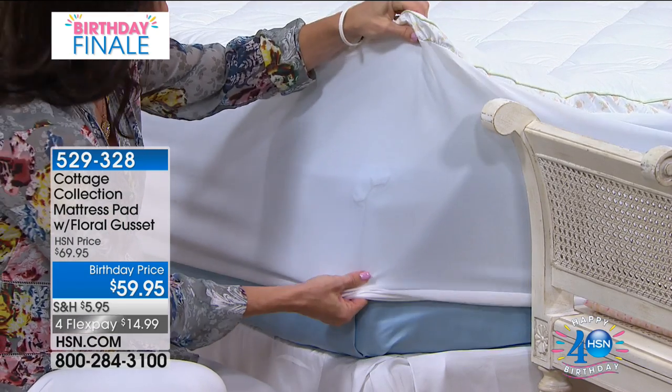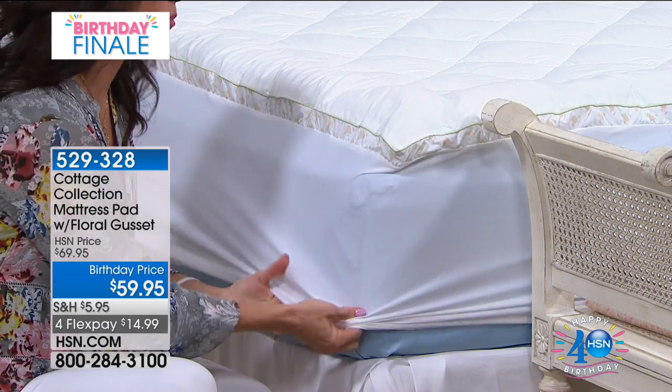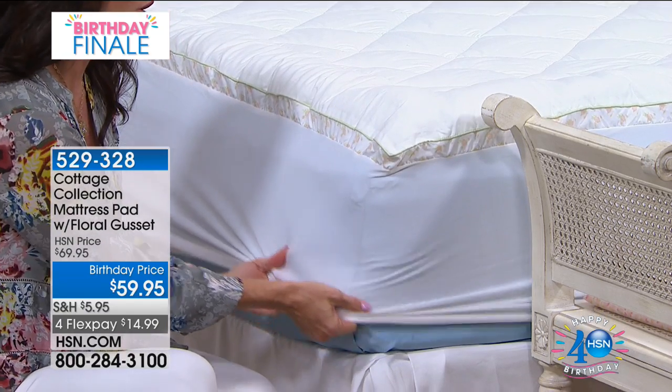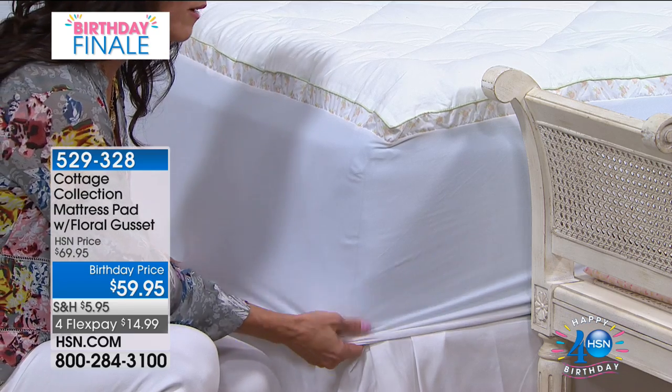And that's what you want, right, Kelly? Yeah, you don't want to be huffing and puffing to put this on. No, and it's super easy to put on. I actually have this on my bed at home, and it's so easy. I mean, it has that elastic waist that goes all the way around.